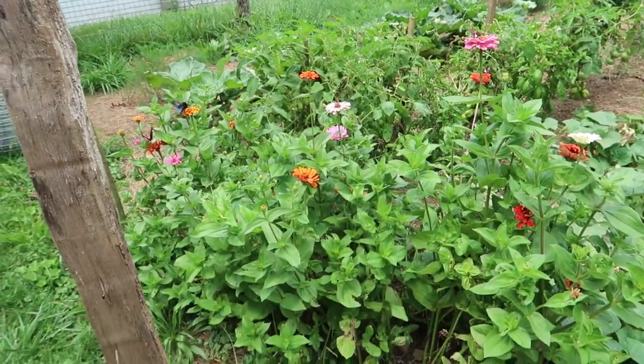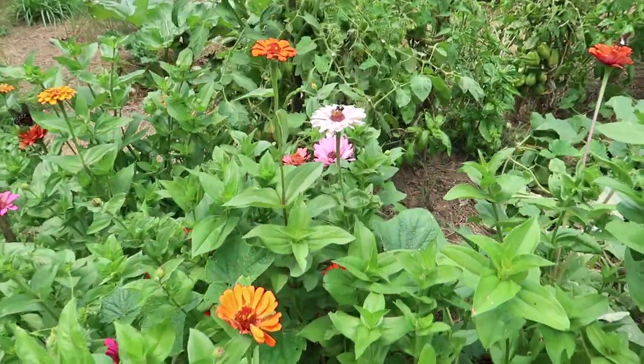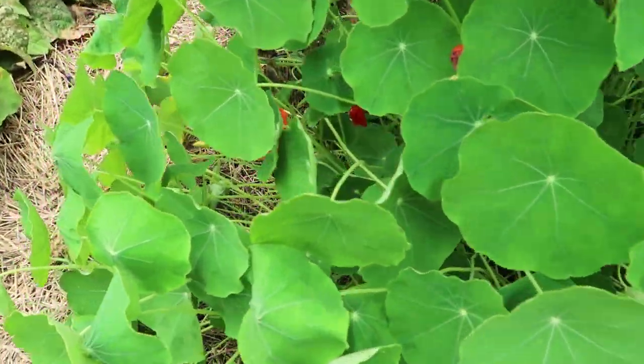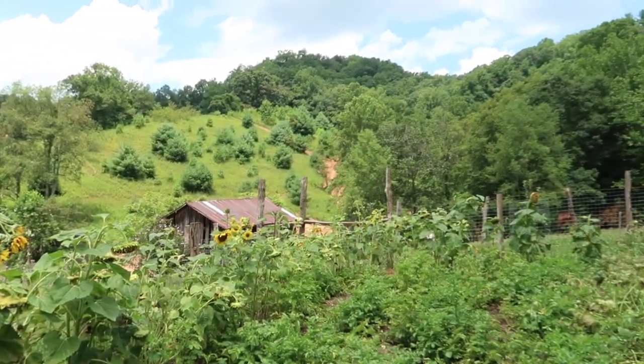If you truly want homesteading to make you rich, plant flowers in your garden. I have these gorgeous zinnias, and as you can see, there are bees and moths and beautiful butterflies. I also have lovely nasturtiums and a few marigolds. I didn't get nearly as many flowers planted in here. Oh, I forgot about the main one, the sunflowers, which are almost done. I didn't plant nearly as many flowers as I would like. I just didn't get around to it.